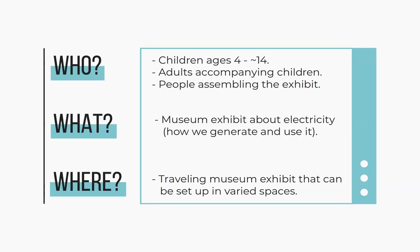For a museum topic, I wanted to design an exhibit about power or electricity, how we generate and use it. I chose this issue because it's socially and politically important in today's climate and culture. However, it can be presented in a non-polarizing way, which was key for this exhibit. In terms of where I wanted to install this exhibit, I ended up making this a traveling museum exhibit. Various museums around the States have spaces dedicated in their buildings to host traveling exhibits. So I had to make sure in designing this exhibit that it was versatile and could be set up in a varied number of spaces.